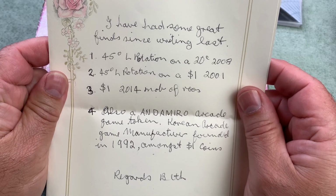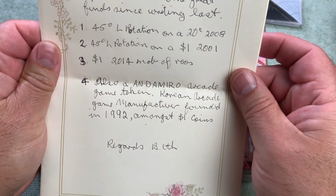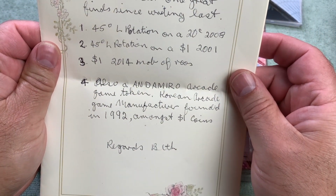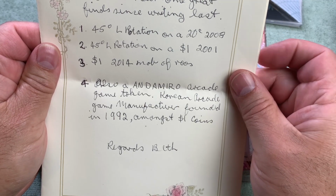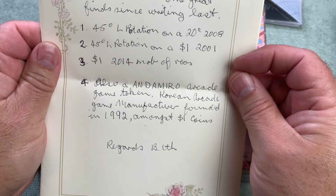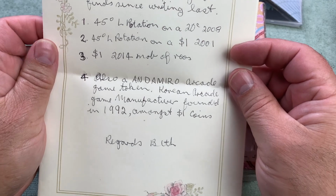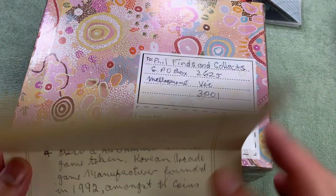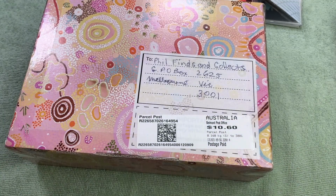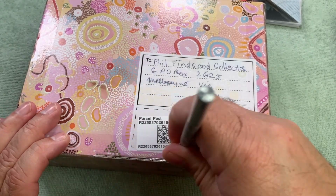And a 2014 Mob of Roos. Also, an Andromo arcade game token, Korean arcade game manufacturer, founded in 1992, amongst $1 coins. Wow. Regards, Beth. Beth, that's fantastic. Love to hear that people out there are finding great pieces, great coins, great pieces of coin collecting memorabilia.